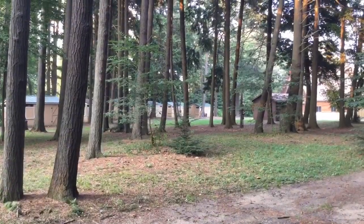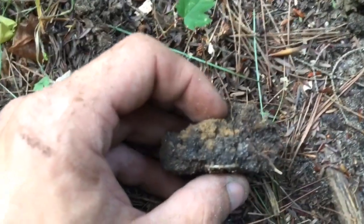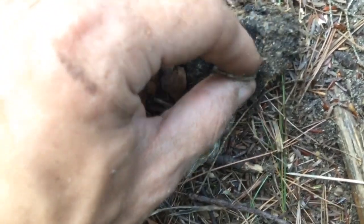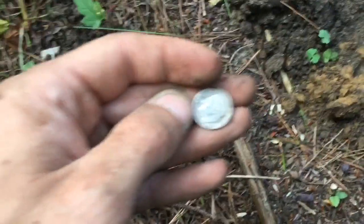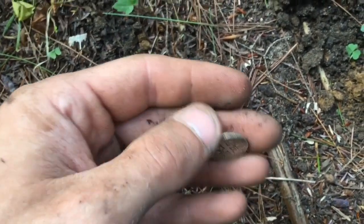A little ways from where I got that other one. Looks like we got another little silver dime. And it's always interesting when they do this, stuck in the clod like that, because then it's like unwrapping a Christmas present. Let's see here. That is certainly silver, no doubt about that. Looks like we got a Rosie. 1946. No mint mark. Not a bad find at all.